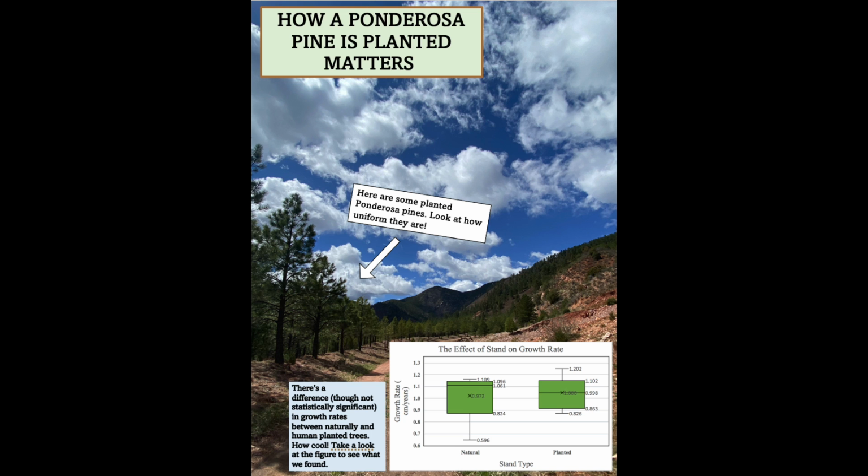So, in an attempt to settle the disputes and address the lack of research done in Colorado, we decided to look at the differing growth rates of Ponderosa pines within Sandstone Ranch. Our research question was whether the growth rates within a naturally occurring stand were different than the growth rates within a planted stand. We chose 20 trees over a 50-meter area in both a natural and a human-planted stand.